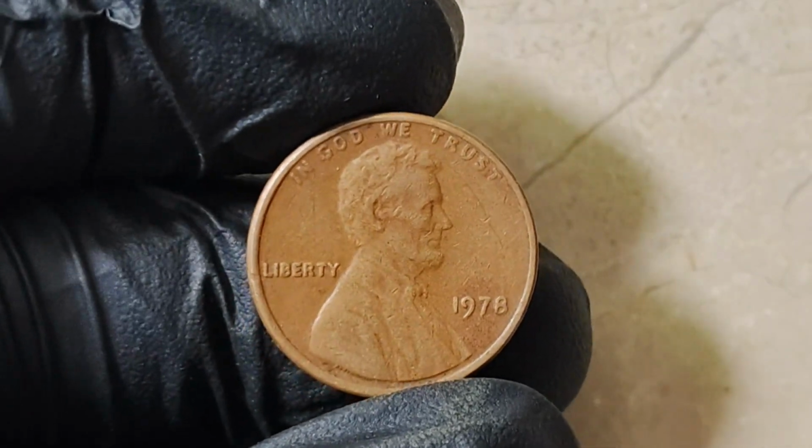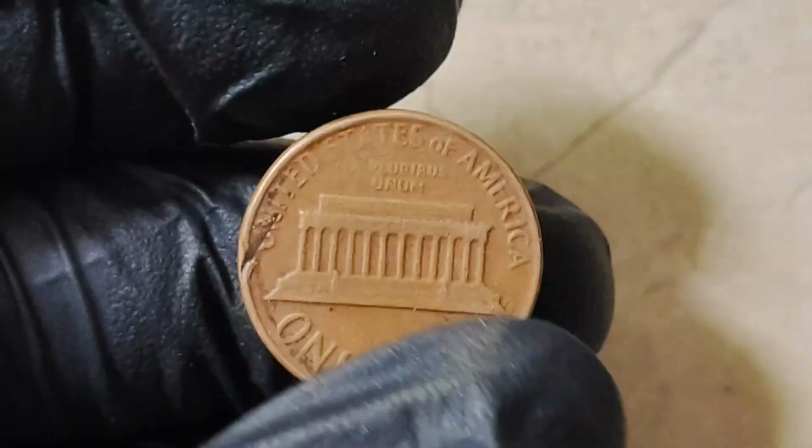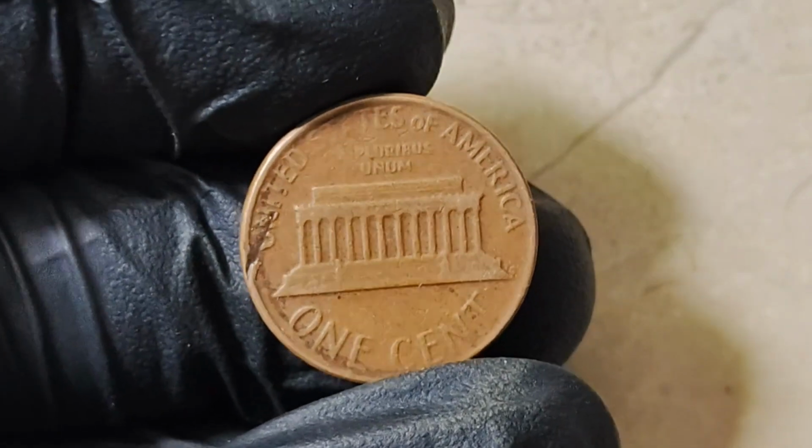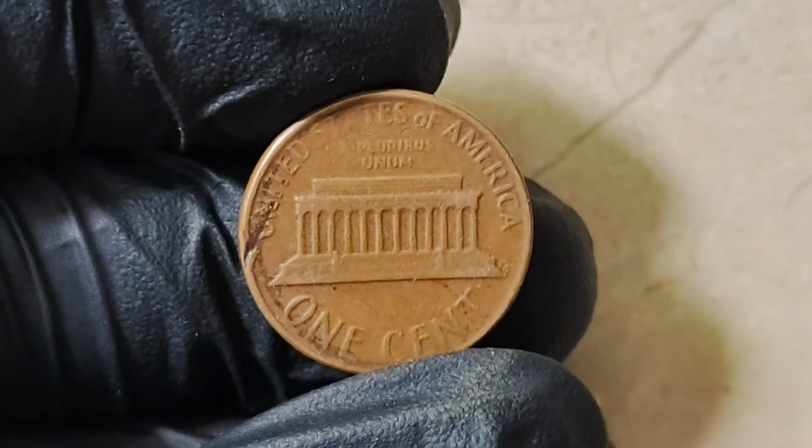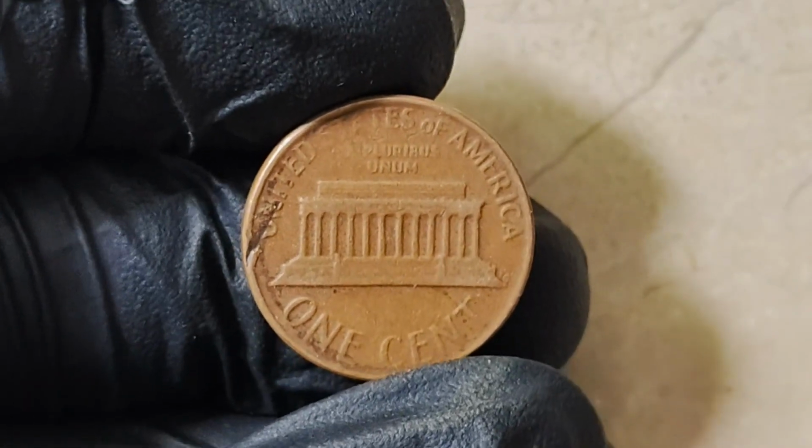He didn't weigh his coin. He just had a gut feeling. He said it looked too perfect. Like it didn't belong in a pocket. And that intuition paid off, to the tune of $1 million. But here's where the story gets even stranger.